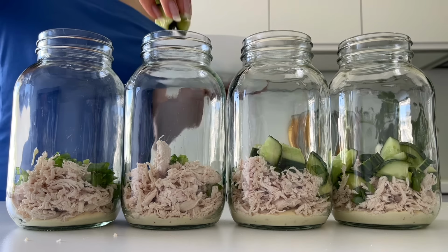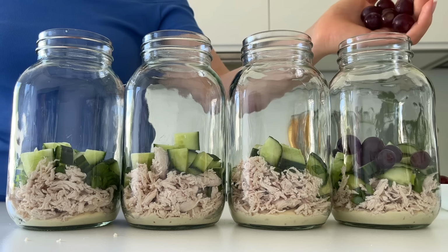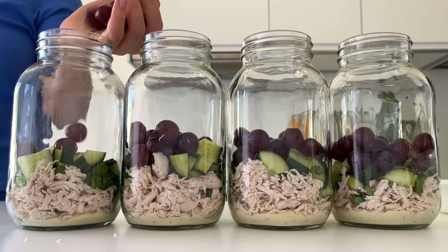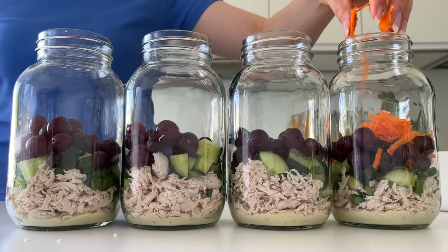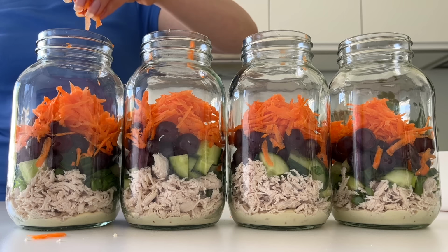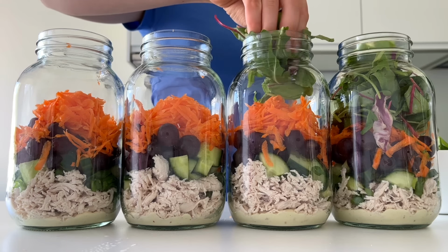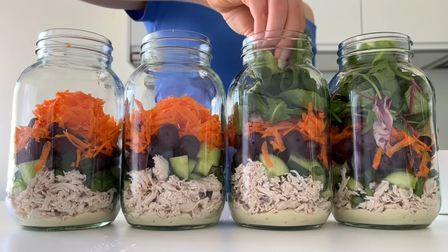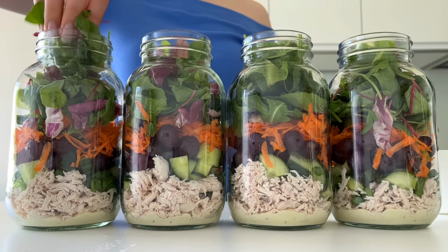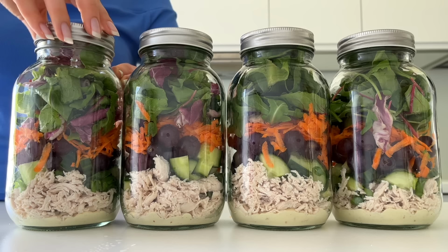Then I add 1/4 cucumber to each jar. And some grapes. Next, I add 1 small shredded carrot into each jar. And lastly, I add mixed greens. I store these jars in the fridge. Before serving, I just pour all the ingredients from a jar into a big bowl and mix everything together. This salad is one of my new favorites.